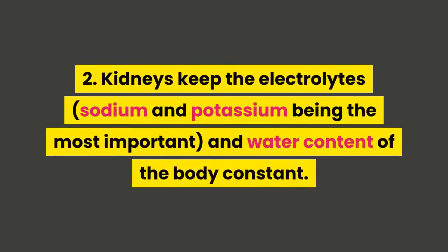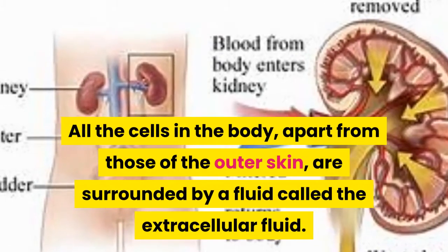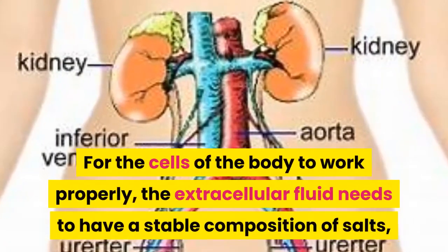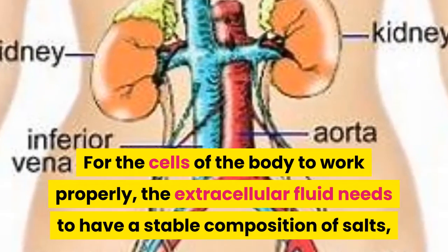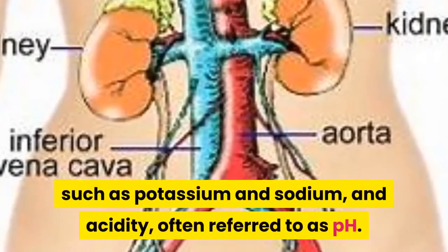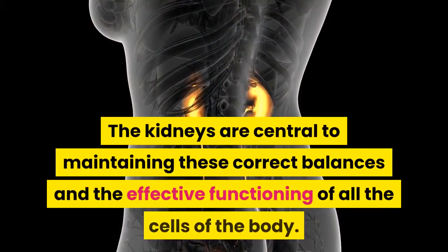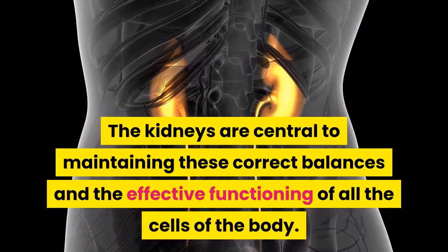2. Kidneys keep the electrolytes, sodium and potassium being the most important, and water content of the body constant. All the cells in the body, apart from those of the outer skin, are surrounded by a fluid called the extracellular fluid. For the cells of the body to work properly, the extracellular fluid needs to have a stable composition of salts, such as potassium and sodium, and acidity, often referred to as pH. The kidneys are central to maintaining these correct balances and the effective functioning of all the cells of the body.